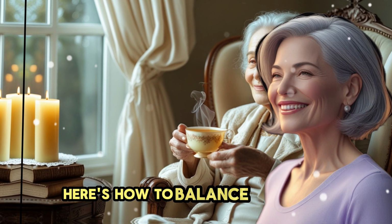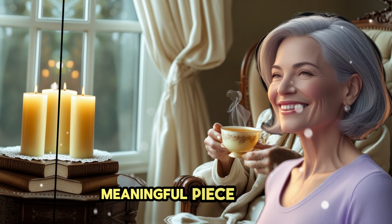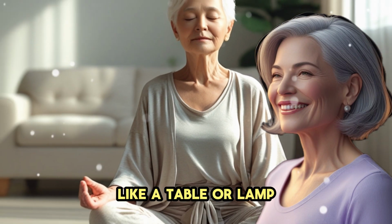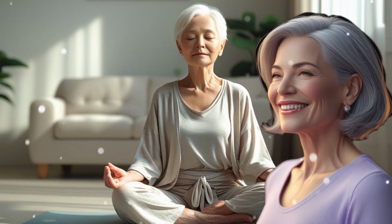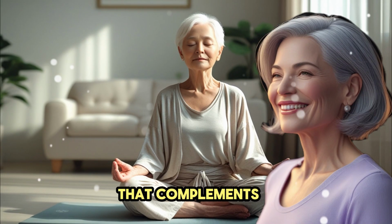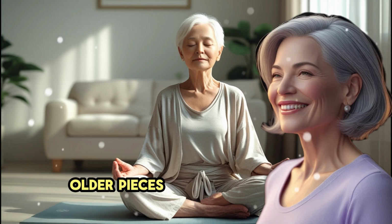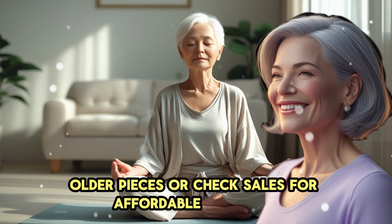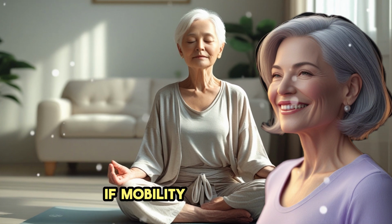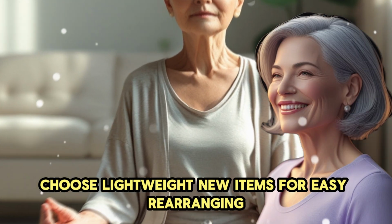Here is how to balance your home. Pick one room and identify a sturdy, meaningful piece to keep, like a table or lamp. Add one new item, like a colorful cushion or a modern picture frame, that complements it. Shop thrift stores for quality older pieces or check sales for affordable new ones. If mobility's a concern, choose lightweight new items for easy rearranging.